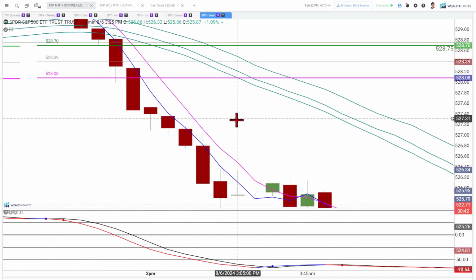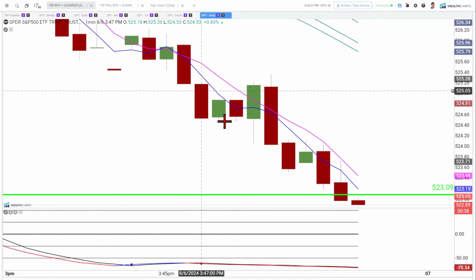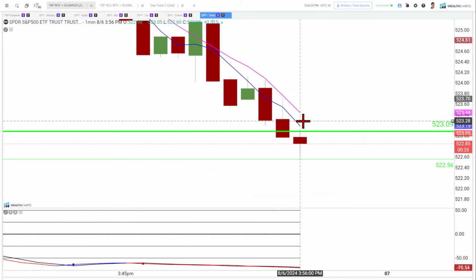And of course, price action continued to find itself lower and lower and lower, even into this moment where I record the video. As you can see at the bottom of the screen, it's 3:56 p.m. So where is price right now? Well, it's sitting at 522 and just about 80 pennies. Now that is an incredible move, a roughly $6 move in price action at a market level. Imagine the reaction on individual stocks in this kind of a market move.